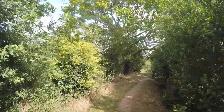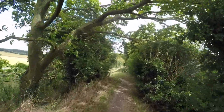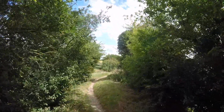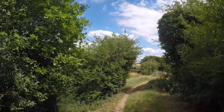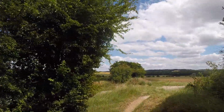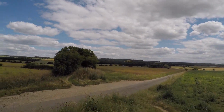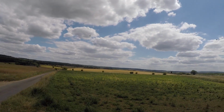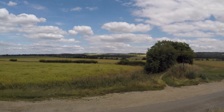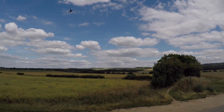Plod, plod, plod, gradually going uphill. Somebody's been out with a mower to chop back the grass, which is incredible, really. There's a glimpse of the hills in the distance. Oh, opening out a little bit here. A road, crossing a road. Oh, that's nice. Swifts about here. So that's the direction that we're heading, up towards those trees and then along to the left.